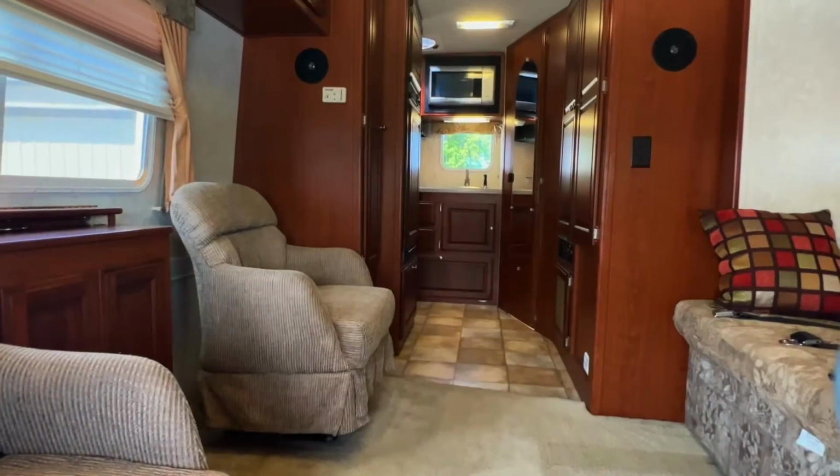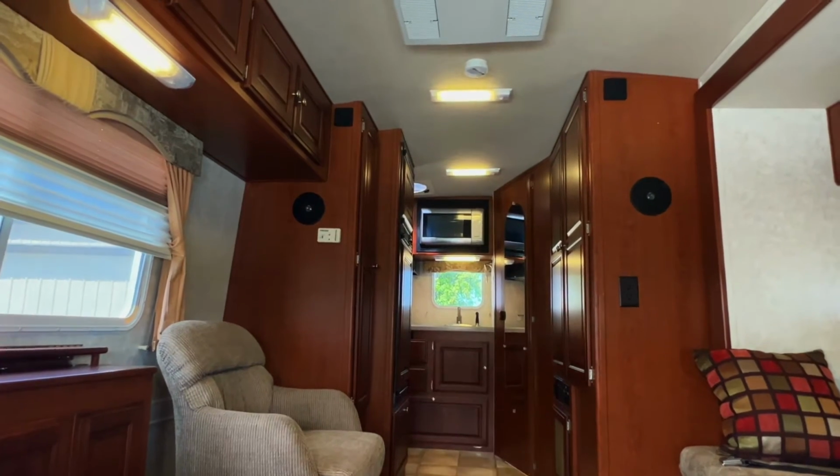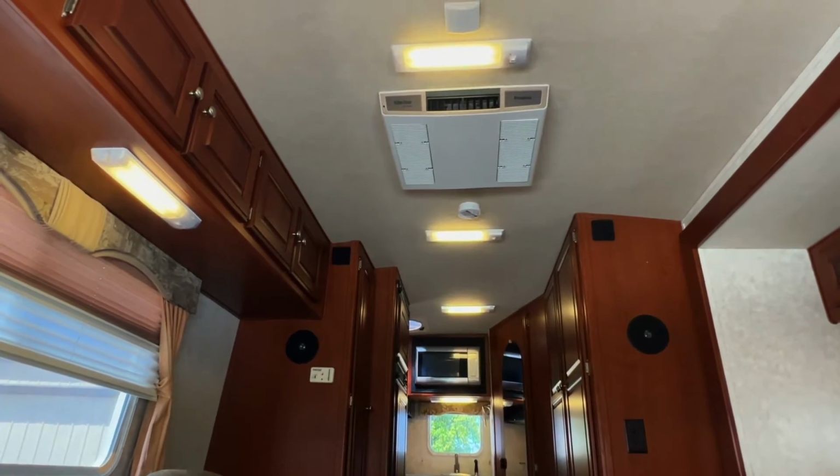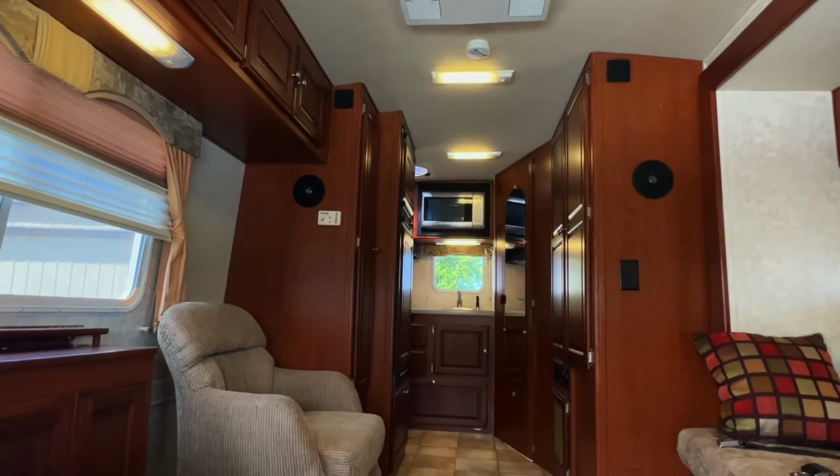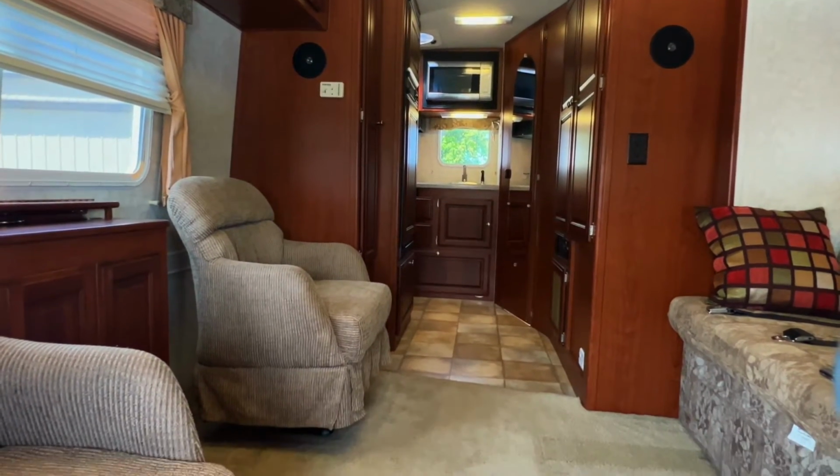Alrighty, folks, here we are inside of this 2008 Phoenix Cruiser 2400. As usual, I'm going to start in the front, work my way towards the rear. I'm going to do my best to give you a good idea of the overall floor plan as well as the overall condition of this unit.